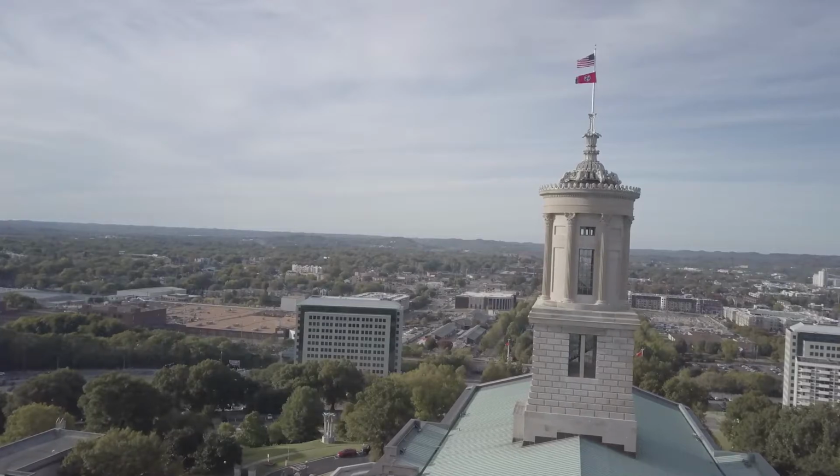Look who is around the corner, Governor Bill Lee. Hey everyone, Governor Bill Lee here. Welcome to the state capitol. I'm standing in front of the governor's office, where folks come in on a regular basis to talk about any number of things with either the governor or governor's staff.